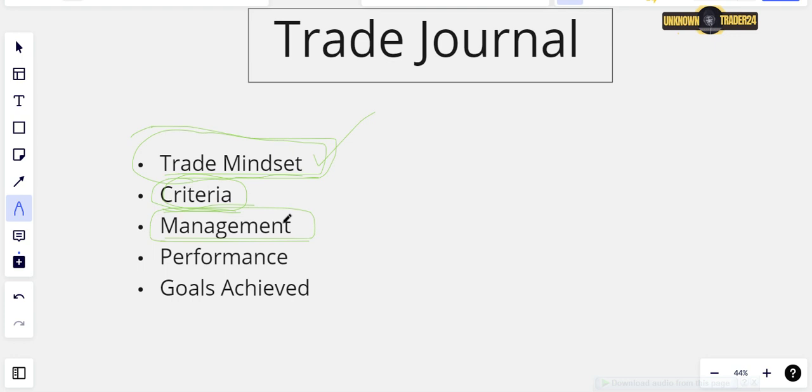And here's the most important thing: everything starts and ends before you actually execute. Before you execute, you already know where your stops should be, where your take profit should be, and where your entry should be. So these are the things you must record. You must also write how you trail stops. Everything is outlined in your plan, so your journal just serves as a record to assure you that you are actually executing everything outlined in your plan.